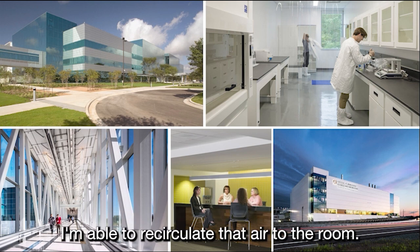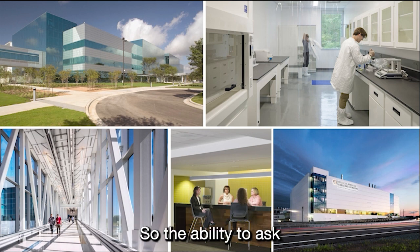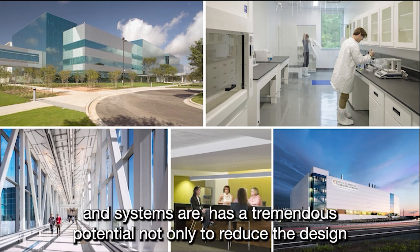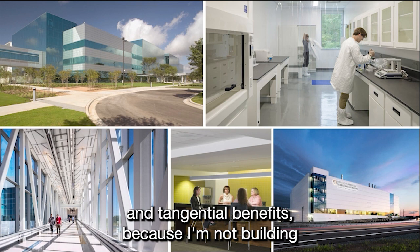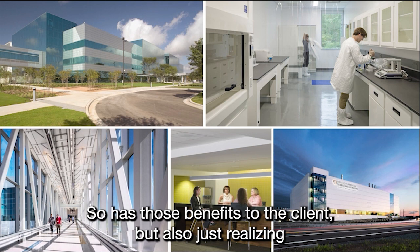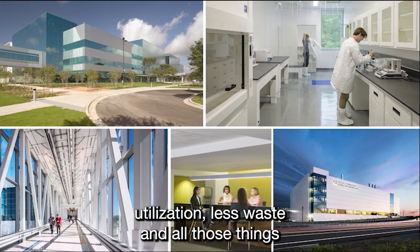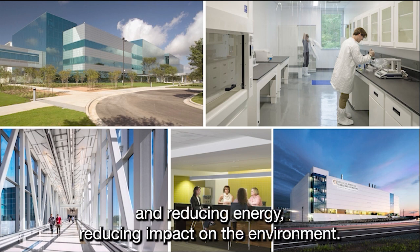I'm able to recirculate that air to the room. I'm not having to create a huge HVAC system to support a much larger space. So the ability to ask and answer those kinds of questions, understanding what those processes and systems are, has a tremendous potential, not only to reduce the design of the systems, which has cost benefits, kind of tangential benefits, because I'm not building and installing and constructing these much larger systems. So it has those benefits to the client, but also I'm creating less demand, less resource utilization, less waste, and all those things that are part and parcel to this notion of sustainability and reducing energy, reducing impact on the environment.